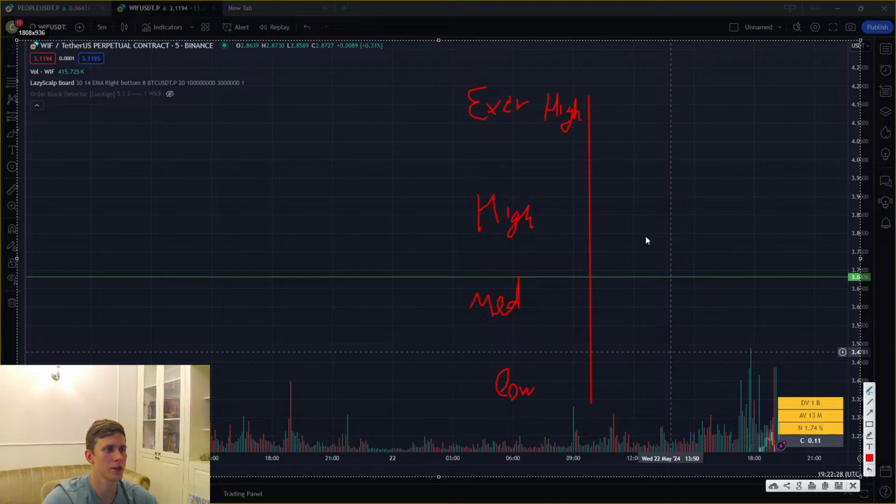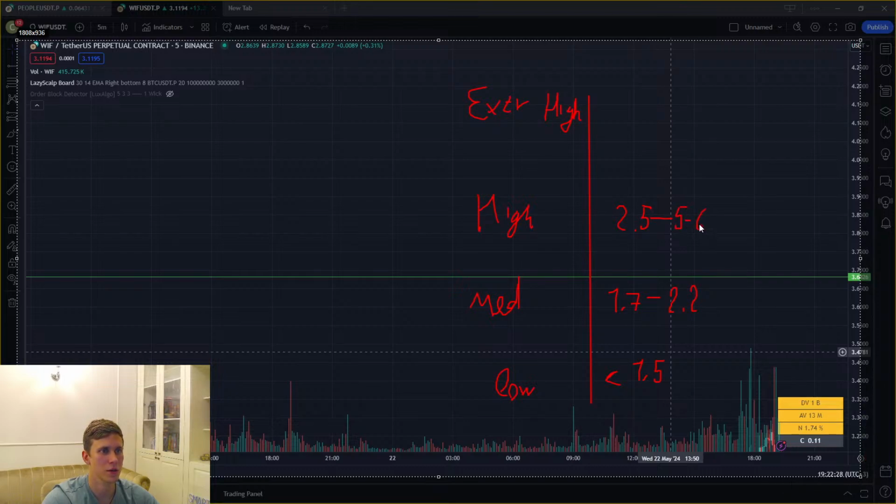Extra low volatility is less than 0.5, up to 1.5. Medium volatility is about 1.7 to 2.2. Then from 2.5 to 5 or 6 is high volatility. And extra high is about 7 and more.